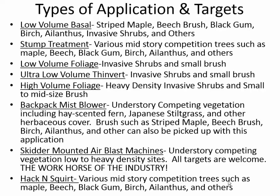High volume foliage, one of my most favorite applications because it gives you a lot of gratification to get a big gun in your hand and get about 125 pounds of pressure and pull the trigger and just start lacing everything that you hate. All these plants that you hate, you get to give it to them. With these other methods, it's a little more incognito. With the high volume, you know you're doing something, and you're going to see it today. Backpack mist blower, I believe Brett might have brought one along today to demonstrate.